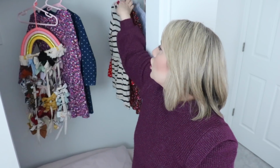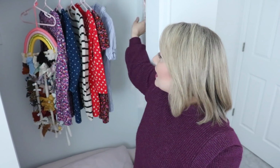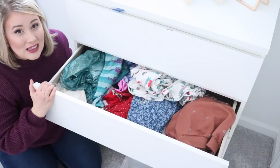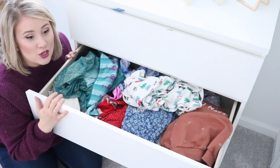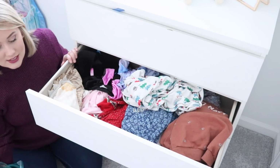That is so much better. These are all things that fit her, all things that she loves to wear, and things that are really versatile. She can wear them to church or to play. Now let's get into these little drawers. We have way too many jammies in here, a couple of outgrown costumes.